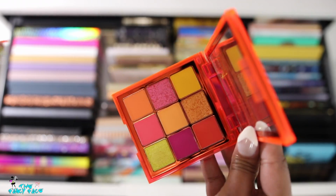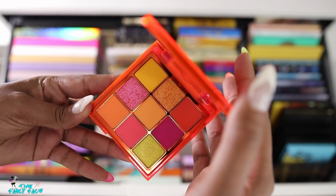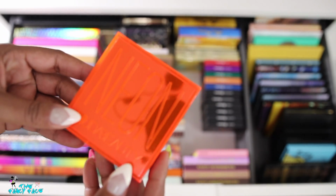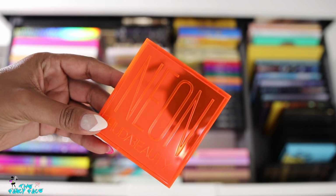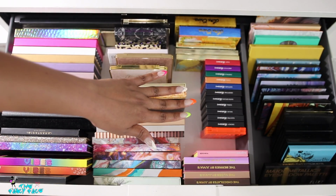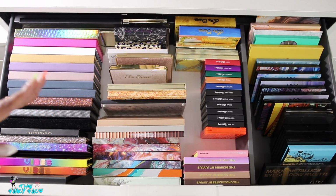Now, I love these little Obsession palettes. I love the layout, I love the color selections from Huda Beauty. However, the formulation is not the best. Even the mattes, I find that I have to build them up a lot, blend them out. It's a lot more work than with other formulations that are just one and done. So I do love the color stories. I love the little sizing of them. I just don't love the formulation as much as I would hope.